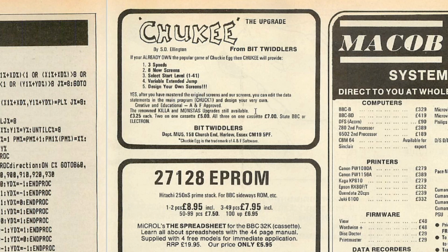I recall that these hacks for some of the most well-known games on the Beeb were quite popular, and while I don't know if it was this one specifically, I definitely remember playing a hack of Chucky Egg that allows you to select your starting level and have an extended jump.